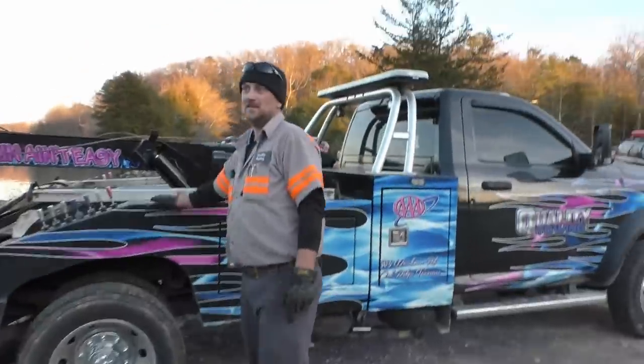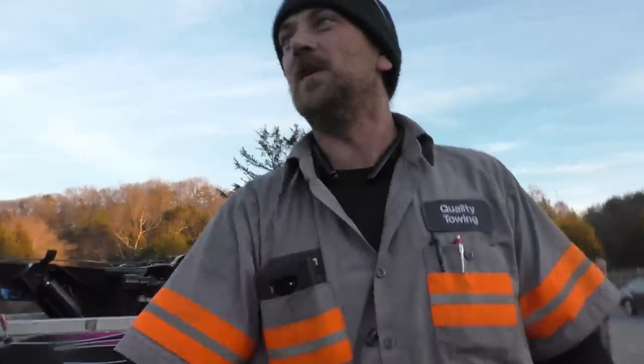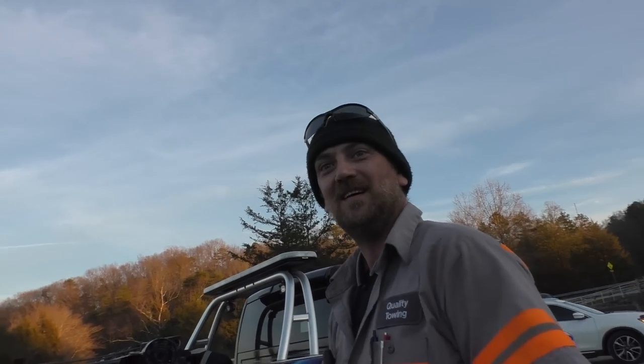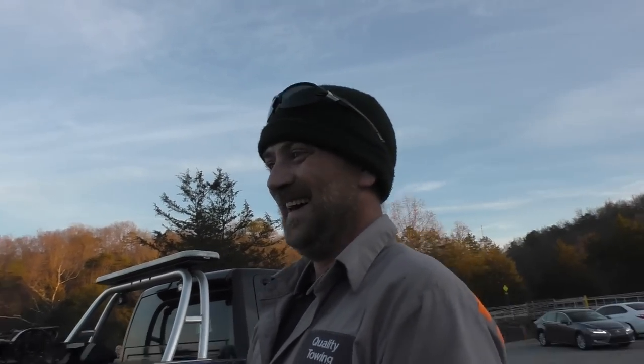They helped us out, called them up, and they came out here. Let's talk to them real quick. Huge thanks to Quality Towing. Yeah, man, we do appreciate it. Dustin? No problem. Thank you, guys. Yeah, buddy. We appreciate working with you guys again. We know there's another car out there still sitting there, but this one was fresh, so we'll go from there.